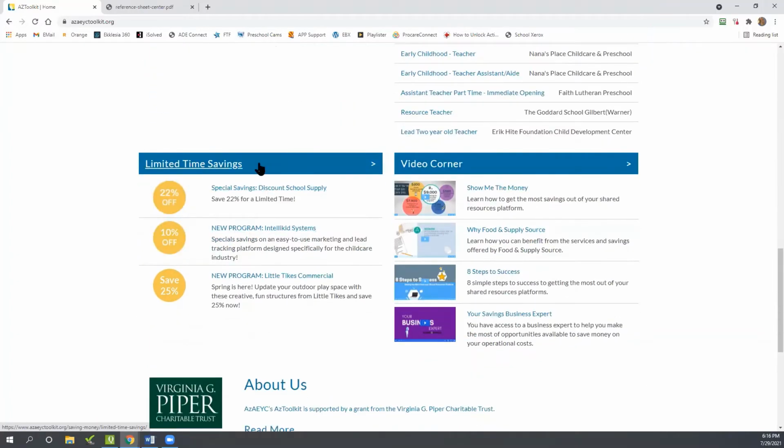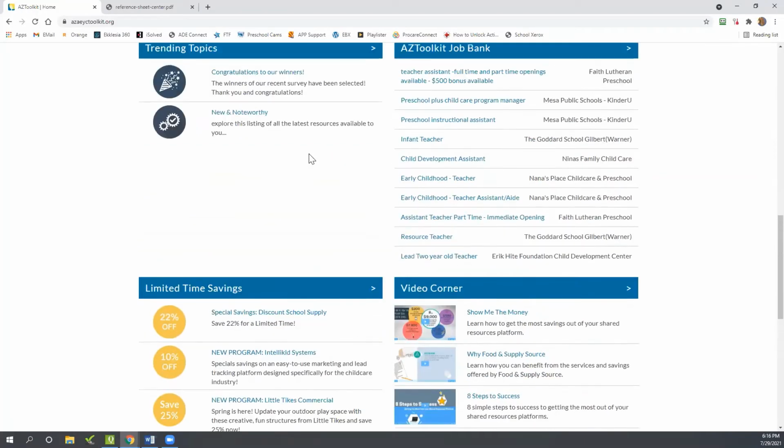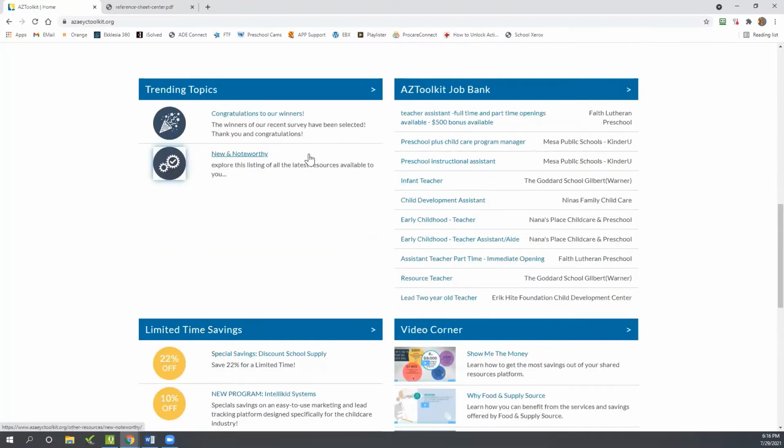And the other cool thing about the job bank is you can track resumes and cover letters all here in the toolkit. So you don't have to go to a bunch of different sites to be able to do that. And then you can actually create your own custom workflow where you say, oh, I want this teacher to do the first interview, and then I want to move them to an online assessment. So you can actually customize your own recruitment process through the job bank. And we will actually be providing a webinar in the next few months about the job bank. So keep an eye out for that.